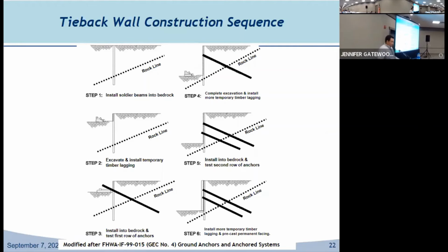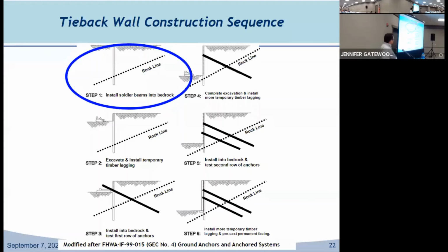You start initially with just pretty well your site, whatever you show up on, maybe a little clearing, a little final grading. And the first thing you do is drill the beams into the rock. You get this beam installed, anchored into the rock, and backfilled with Class B concrete. Typically, wherever your rock line is, you fill with concrete, and then from the rock line up, you fill with flowable fill.